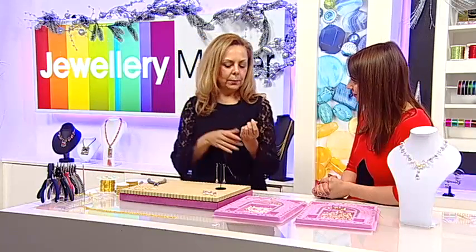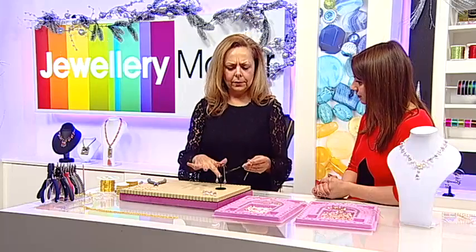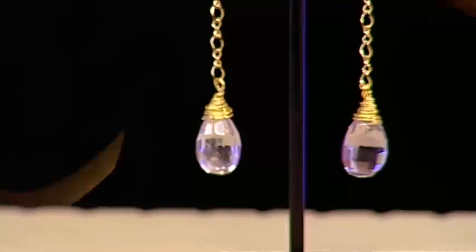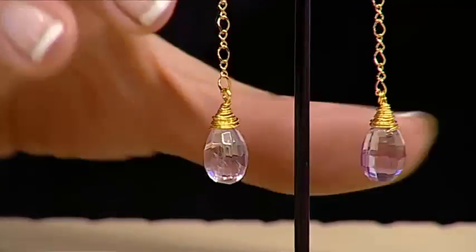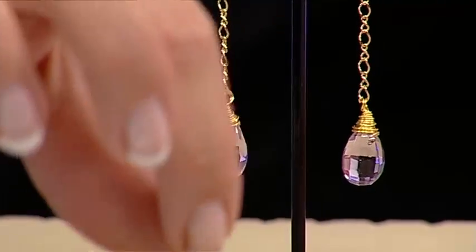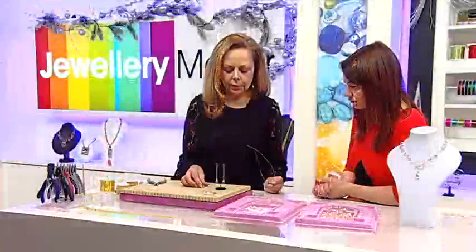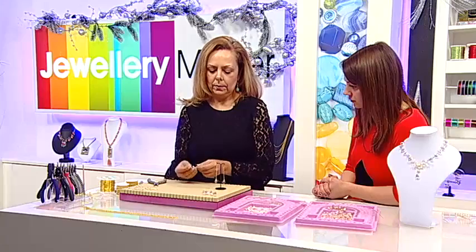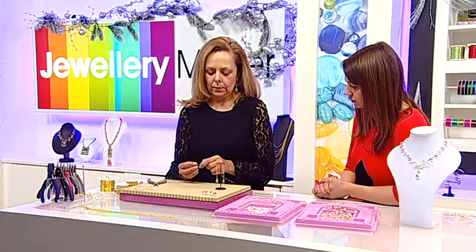So again, I'm using 0.4 wire because this is fabulous for this, but 0.6 will work just as well because you're only a couple of millimeters, so it doesn't make much difference. And then I've taken quite a medium-sized one of my pink amethyst. And so what I'm going to do is pop my wire through my hole.